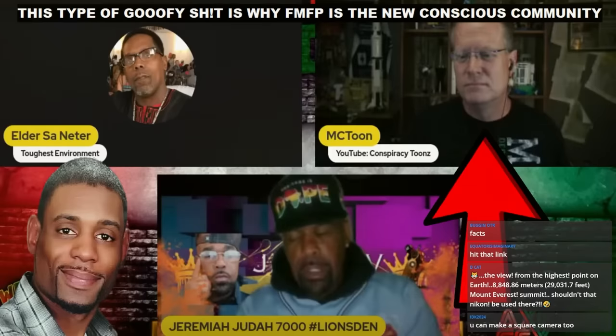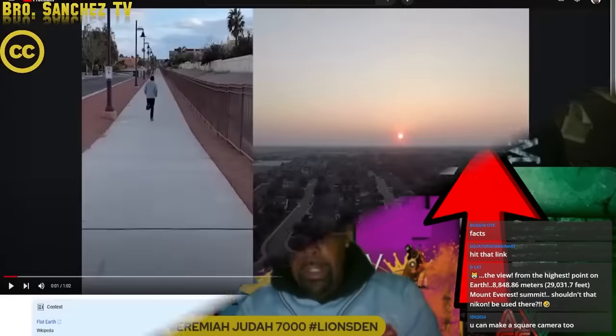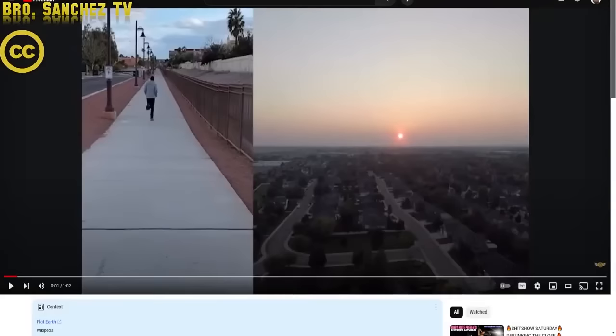Like, come on, bro. I got drone footage that's showing you right now that this street on the left is a whole block, and it is flat, and the horizon in the background is flat on this picture on the right. And the sun ain't following the trajectory of a curve. It's vanishing at a point. Ain't nothing going over a curve. Everything is just vanishing at a point. Globalists don't know what vanishing point is, y'all.